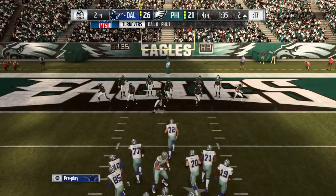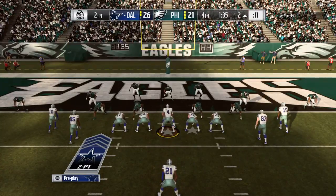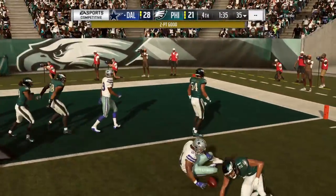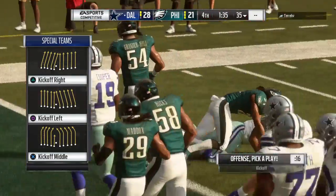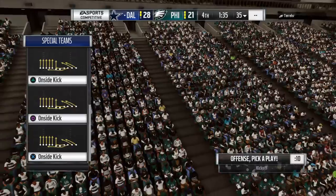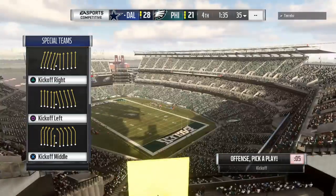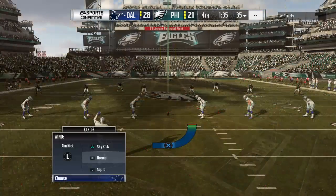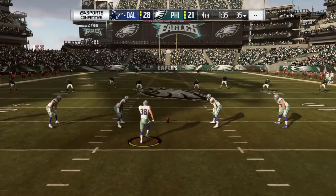All right, so the Cowboys will go for two here. They'll let Elliott try and run it in, and he will get into the end zone for the 2 points. And that helps. That gives them a 7-point lead. So they'll get another shot on offense following that pick six.